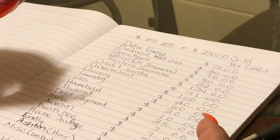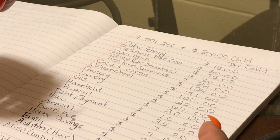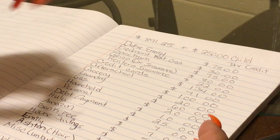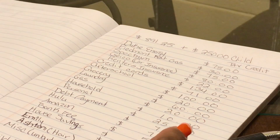And I'm not perfect at this thing called budgeting, but I mess up all the time. I under budget, I go over budget, and yeah, we try to be transparent over here and show you the good, the bad, and the ugly.